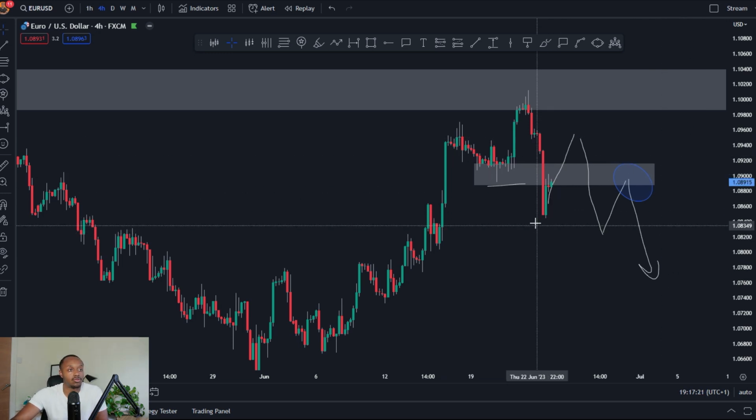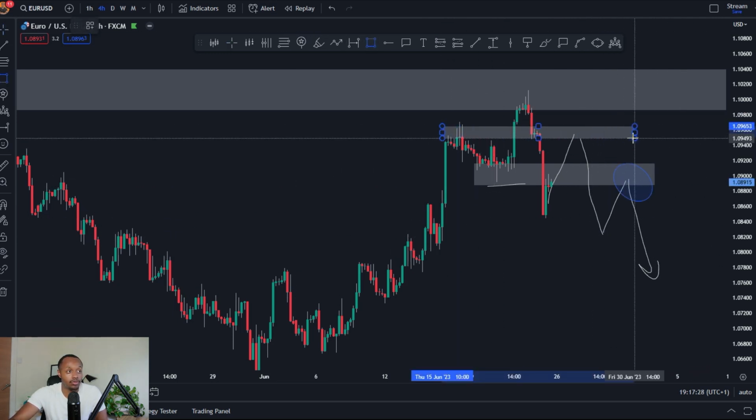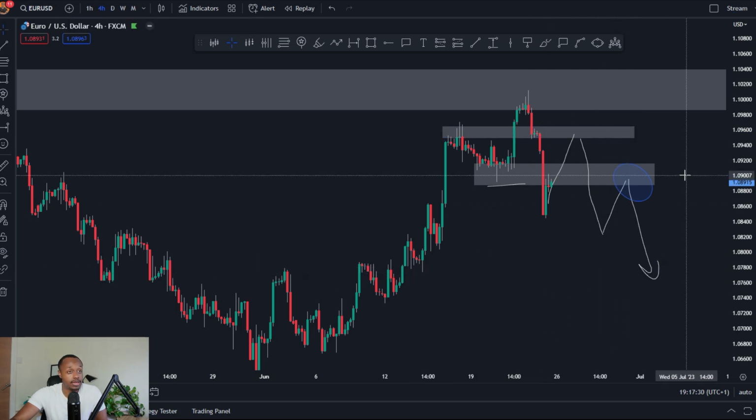So for me, I'll be waiting for price to create a lower high, drop, and then I'll look to catch the second one. But rightly so, some people will be looking to get involved in the market sooner than me, and the test of 1.096 is looking like a decent level to short as well.